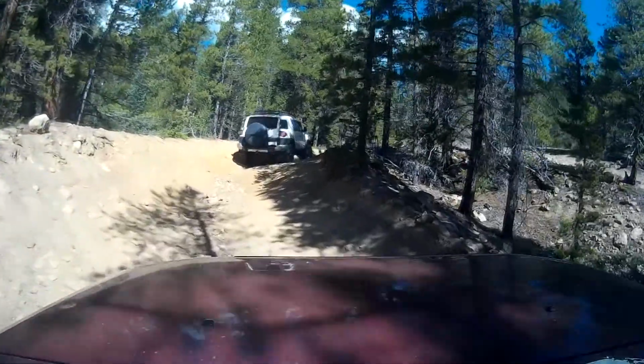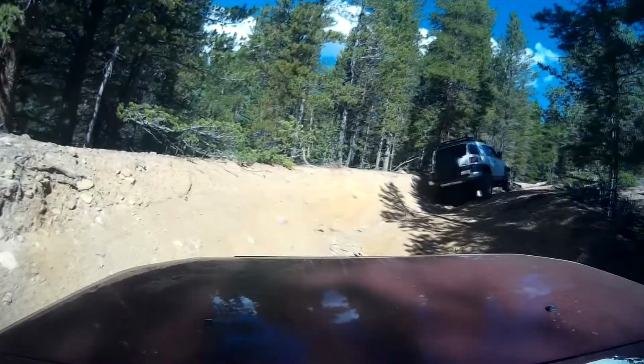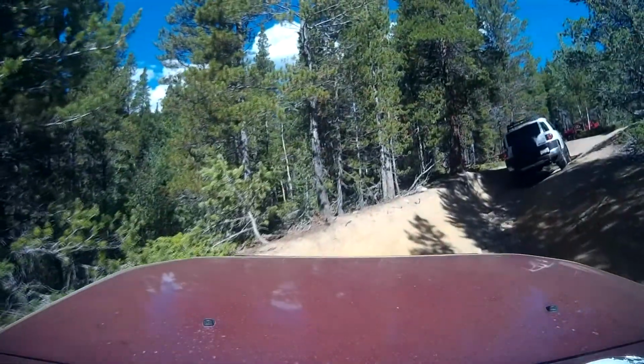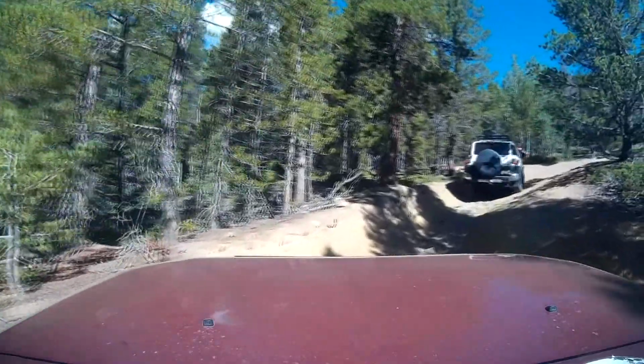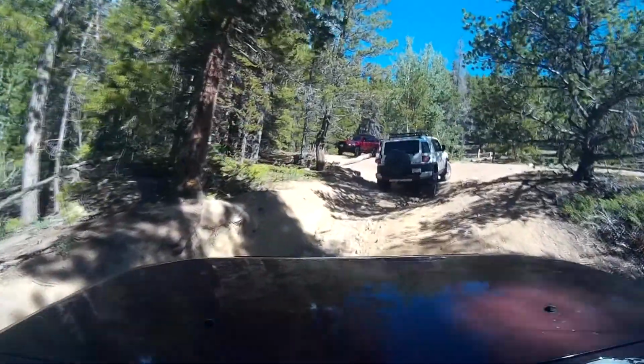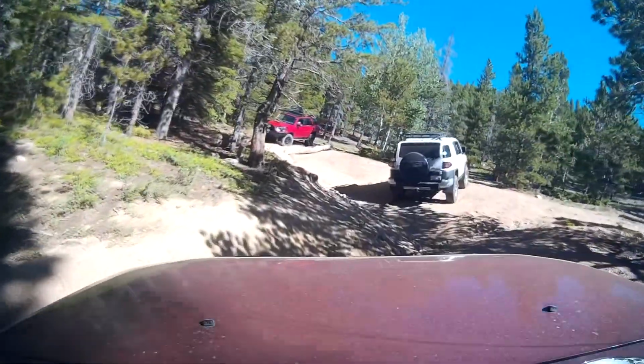Oh, this A-track is awesome. It's coming in to kick right there. Yeah, that little notchy section, it's great for that. Guys, I'm not seeing any trash at this next campsite either. I wonder if somebody came and cleaned it. Here, you can come left. I looped it to check out the campsite.